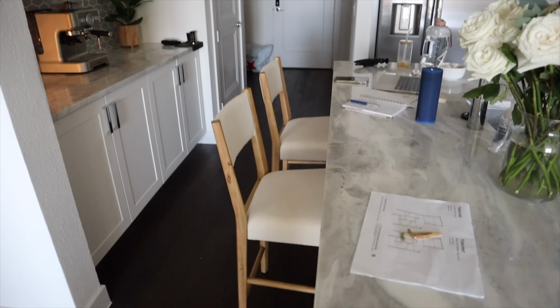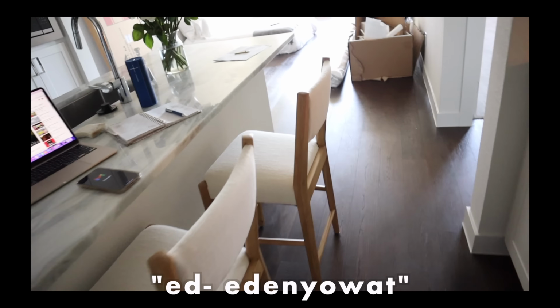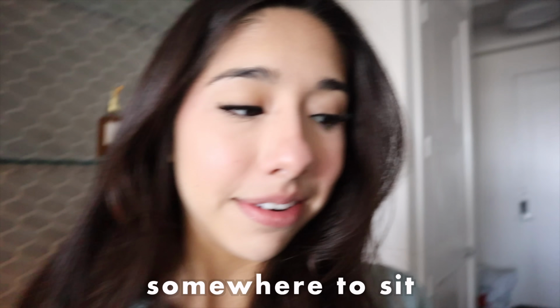This was such an important part of the house. I am still trying to decide if I like them or not. I do like them. I think they're cute, but I'm not too sure. You know what? I don't think I really care that much. I just need somewhere to sit. The only problem is I feel like it's a little bit short, to be honest. Yeah, I feel like it could be higher. Maybe I'm just being picky. Whatever. It's fine. The next thing she's working on is the patio furniture, so I'm super excited for that.